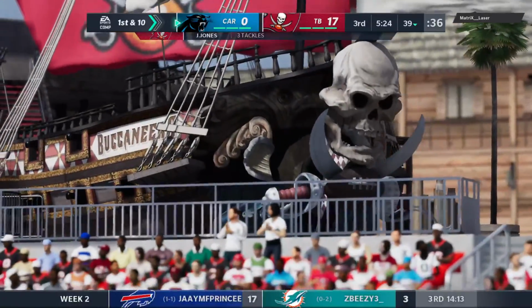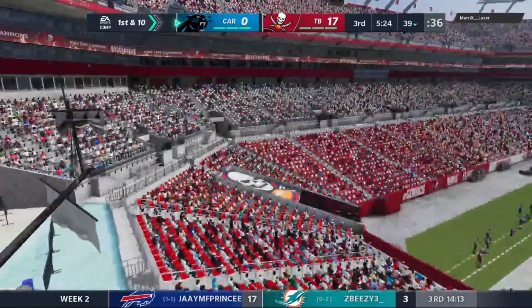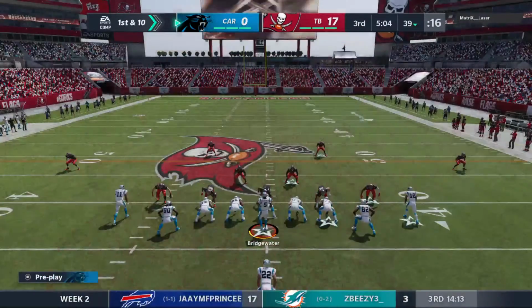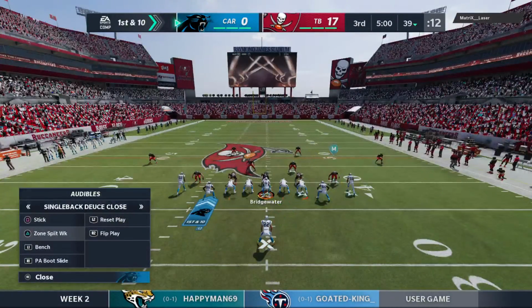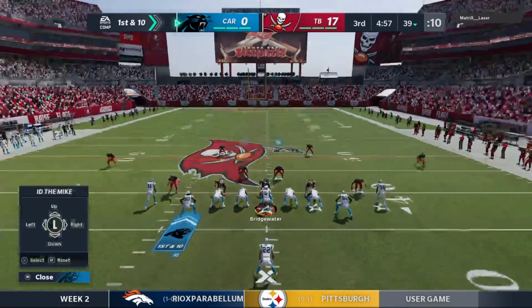We talk about mobility on quarterbacks all the time. Here's where it really pays off. Able to move, evade, and is accurate throwing on the run and picking up a first down. So from the 39 now, they'll come up on a 1st and 10.